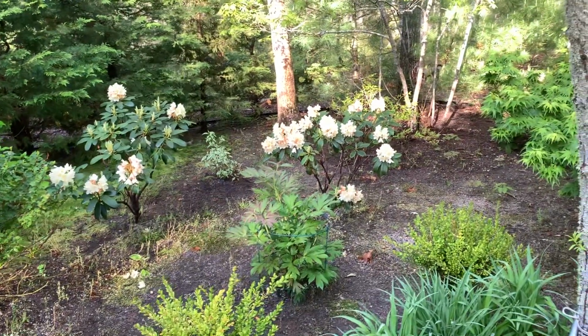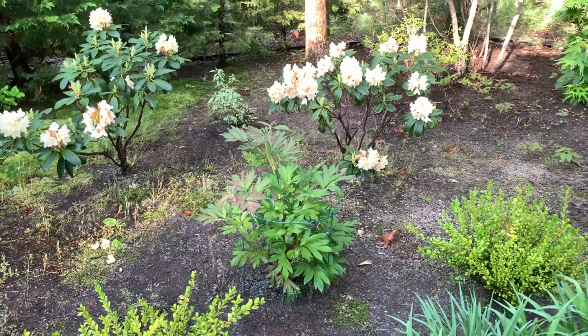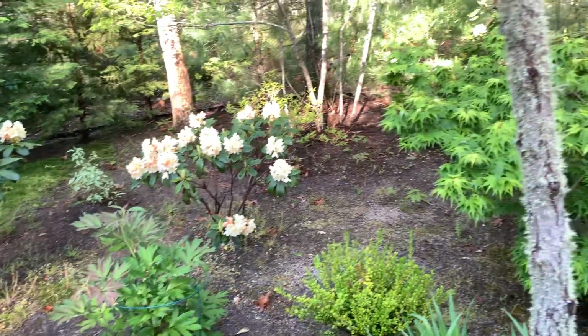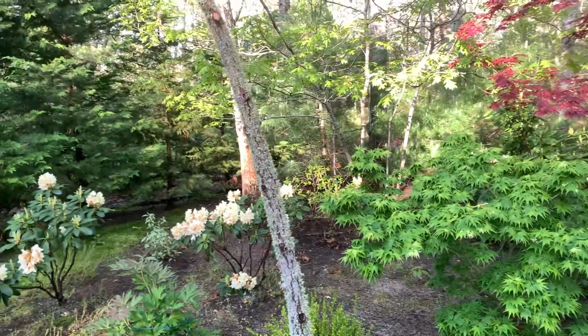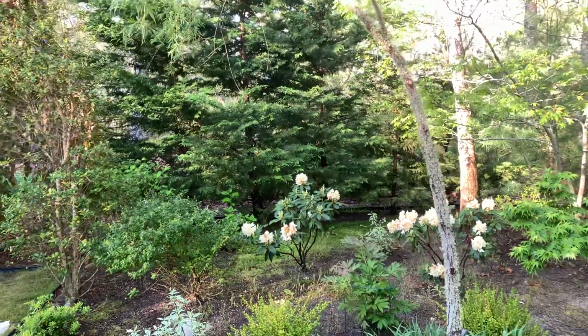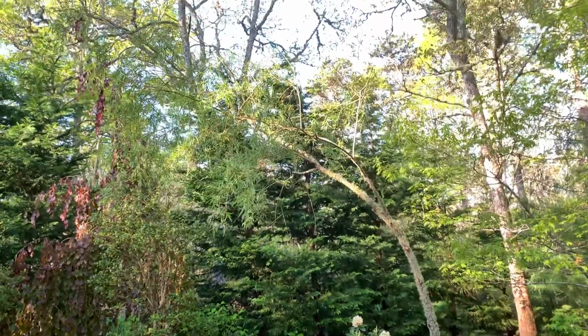That's an Itoh peony in the front, and that has an incredible yellow foliage, flowers. The backdrop are Leland cypress, and that's a weeping willow, which is seriously weeping.